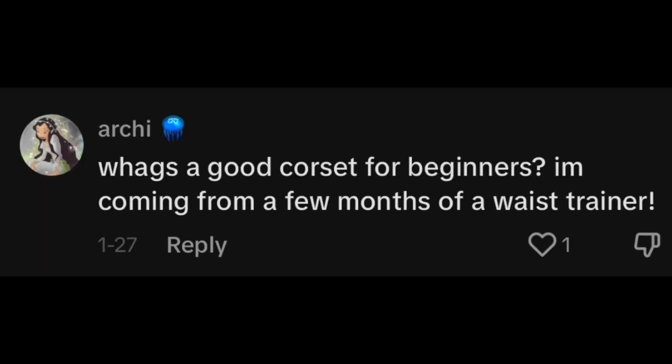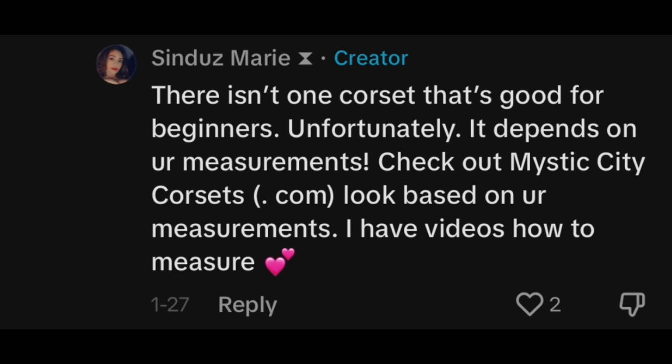What's a good corset for beginners? I'm coming from a few months of a waist trainer. I answered and said, there isn't one corset that's good for beginners, unfortunately. It depends on your measurements. Check out MysitCityCorsets.com and look based on your measurements. I have videos on how to measure. I get this question a lot, and there isn't a good corset for beginners.